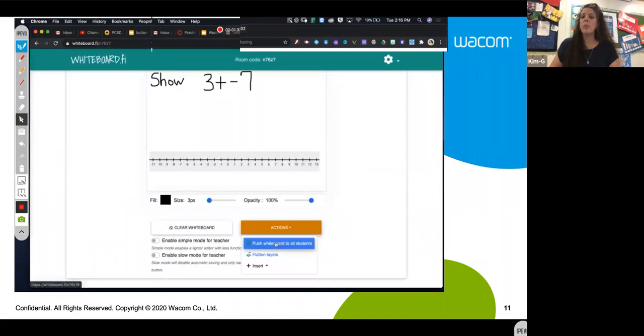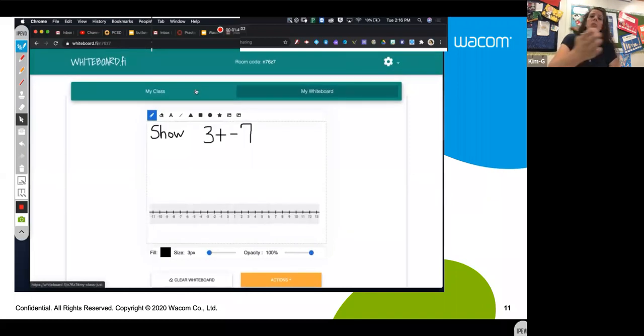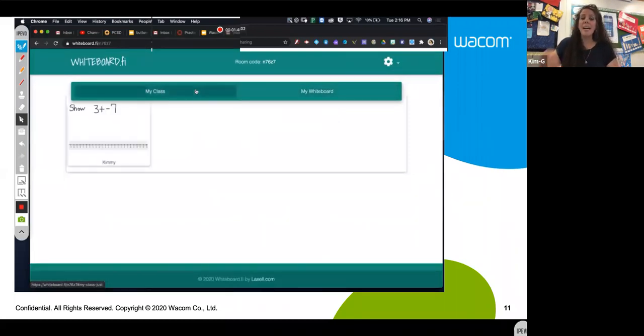So what you go ahead and do is you head down to Actions and you push it out to your students. So it says your whiteboard has now been pushed out to students. Then you as the teacher, you'd go back to My Class, and now you can see what is on Kimmy's whiteboard, and Kimmy will now start to go ahead. If you have 30 or 40 or 50 students, you will be seeing all their real-time action on the whiteboard. Now, Whiteboard Fi does not allow a teacher to interact or respond on the students' whiteboards like other things do, but it's a great assessment tool. And so you can see exactly what they're doing.